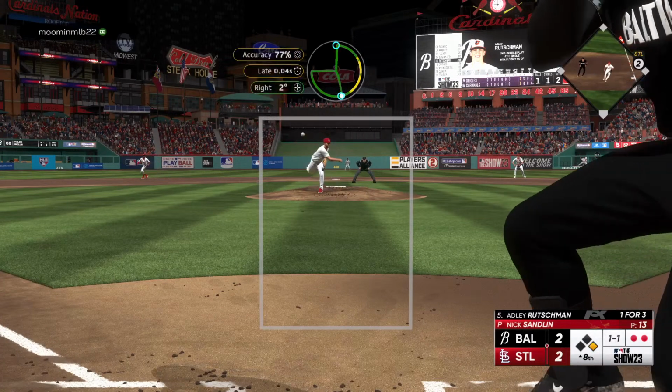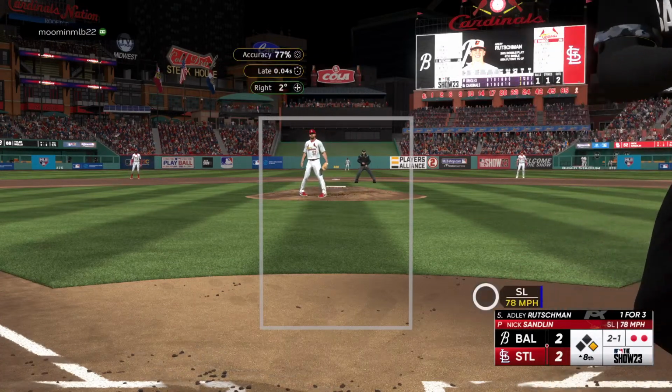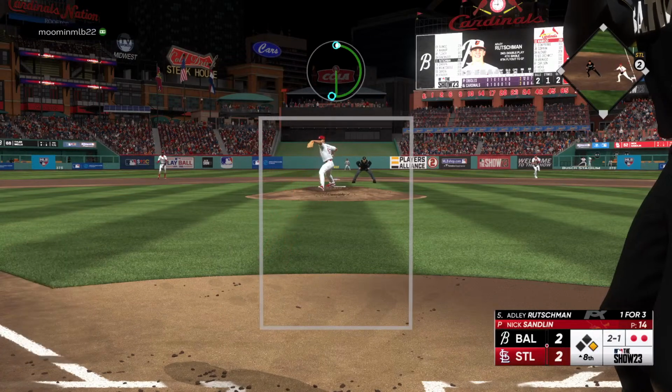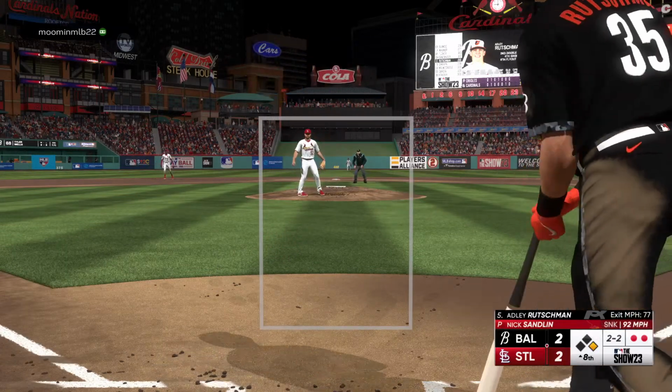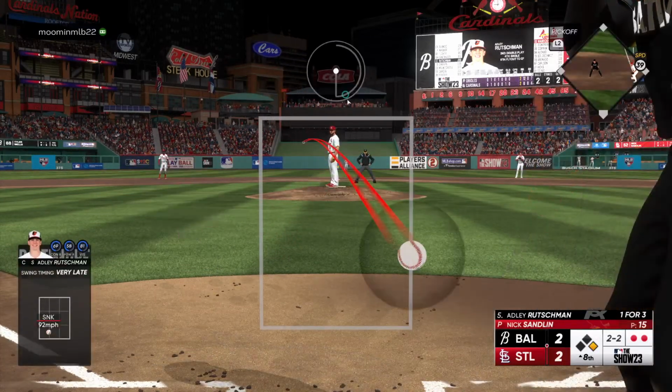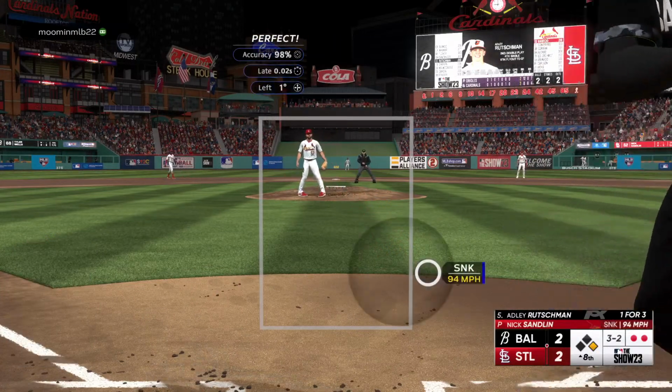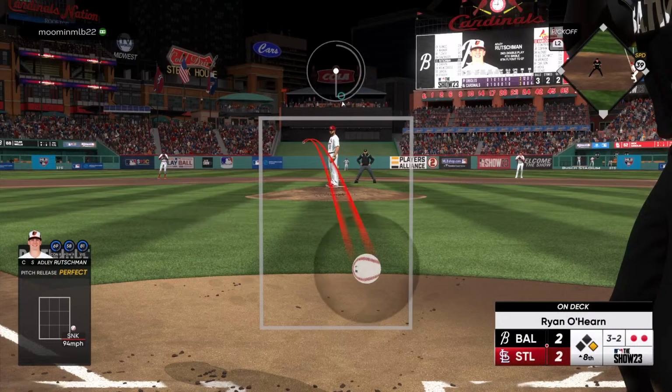Santander off of first with 2 away. That's inside. Nope, inside, ball 2. And there's a foul ball. 2-2 now. That one just misses. 3-2, 2 out, runner on first.